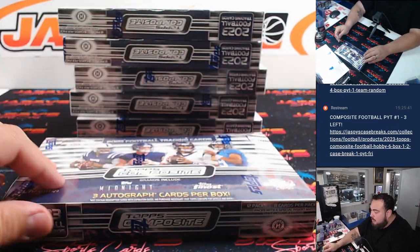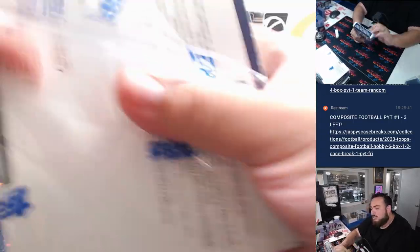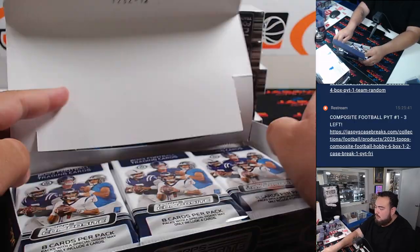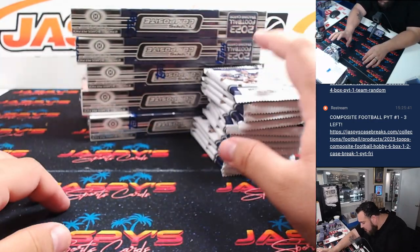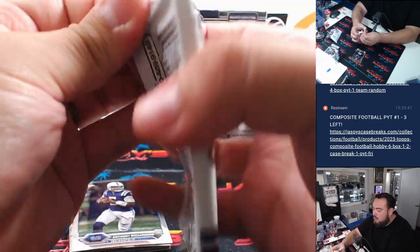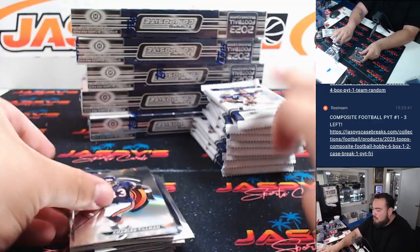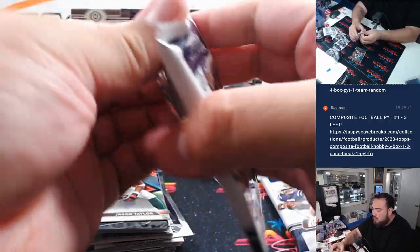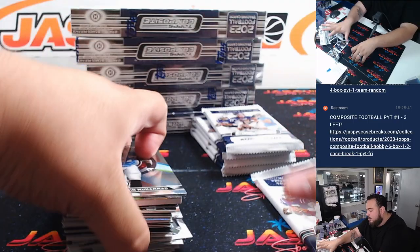You get three autographs per box, featuring Topps Chrome, Midnight, Topps Finest, Topps Cosmic, Allen and Ginter, and so much more, guys. Now, it's not going to have any logos on it. But from what I've seen, it looks pretty nice. So we have something right there, a patch auto of some type.